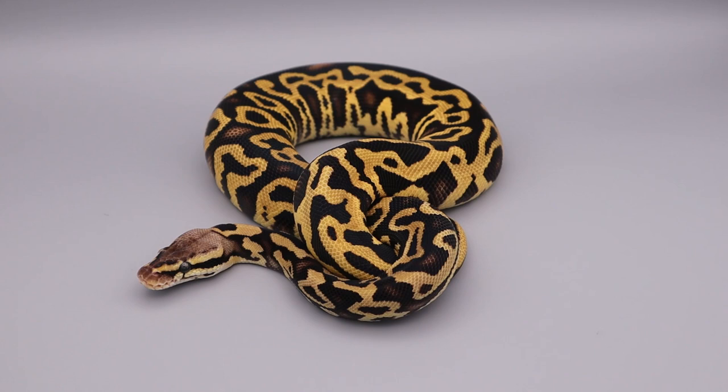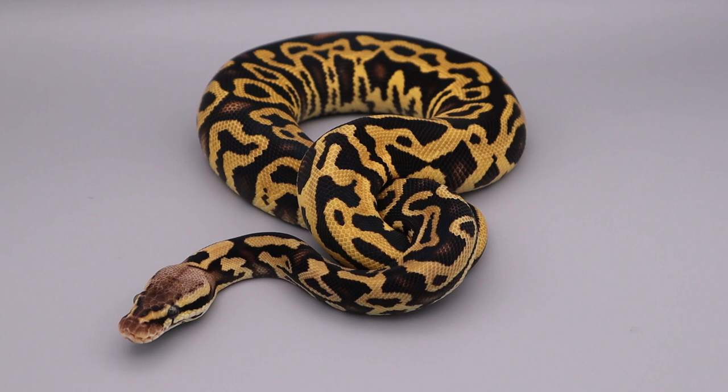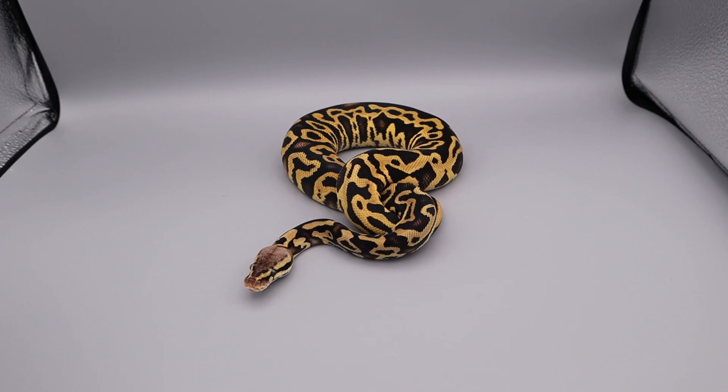She's weighing in about 300 grams at the moment, which is really good, because she's a hatchling from this year. And we'd like to thank Mike for providing such a wonderful high-end snake for us. Really, really gorgeous. Right, back to you, Mandy.